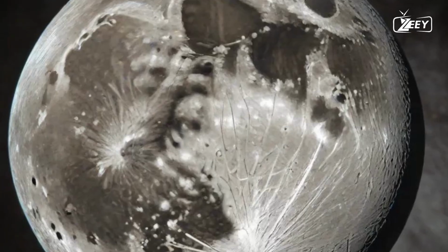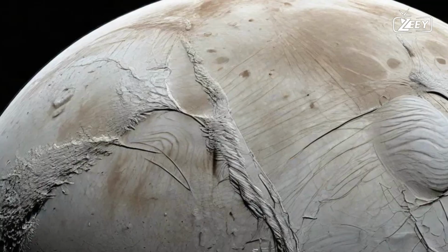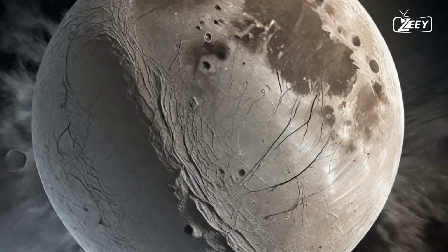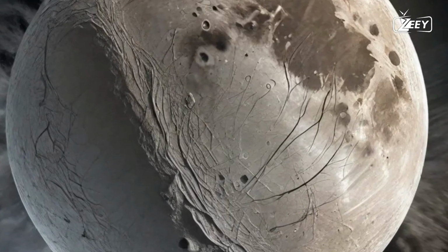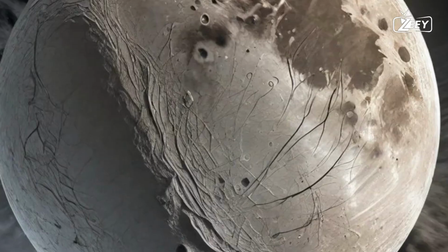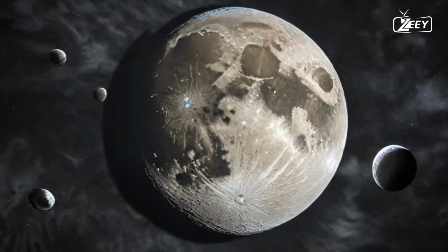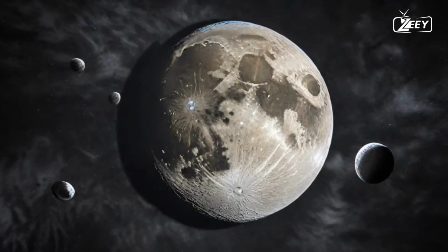But Europa guards its secrets closely. Exploring it won't be easy. The radiation environment around Jupiter is brutal, 1,800 times stronger than what we experience on Earth. Any spacecraft that approaches must be hardened against damage. Every orbit is a race against time. And landing on Europa? That's a dream for the future.